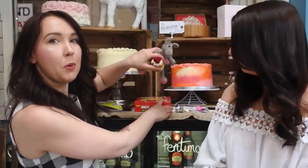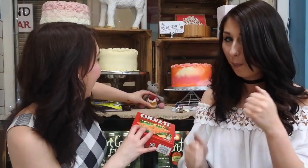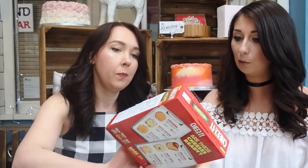Let's move on. We have a little hippo, our new mascot. Cheesy. These ones are hot and spicy. I thought they'd be nicer. Oh, they smell amazing. Oh, they are so good.